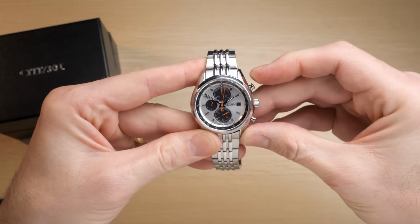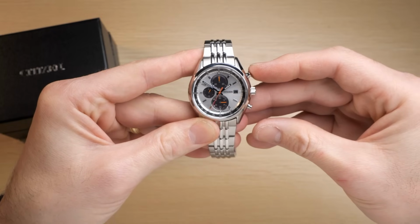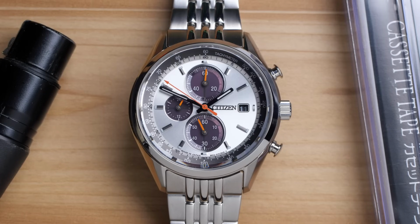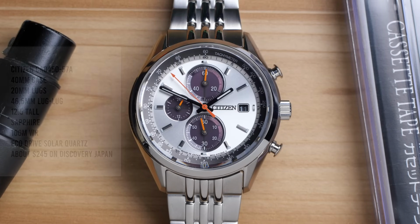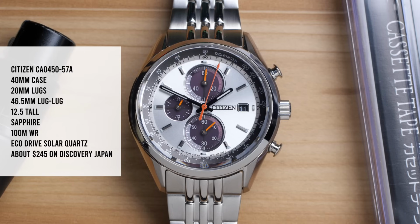So I came across this Citizen CA0450-57A around the same time I was looking at the Seiko Speed Timer, and I feel like this just makes a great affordable alternative to it. Like the Speed Timer, this is a compact solar-powered chronograph that also features a sapphire crystal. The large chronograph second hand sweeps smoothly, allowing you to track timings to an accuracy of 1/5 of a second.